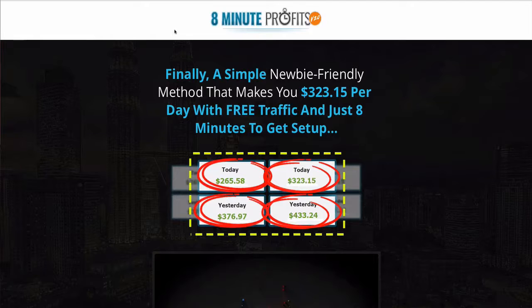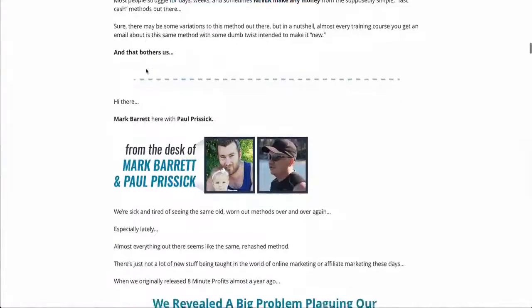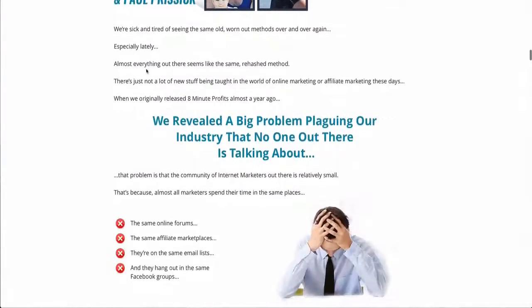Okay, so first of all, 8-Minute Profits version 2.0. Here is the sales page. If you decide that this is something that you want to invest in, whenever it does open, this is what you're going to be met with at the door. This is kind of what you have to get past. Okay, sales page is laid out very nice.